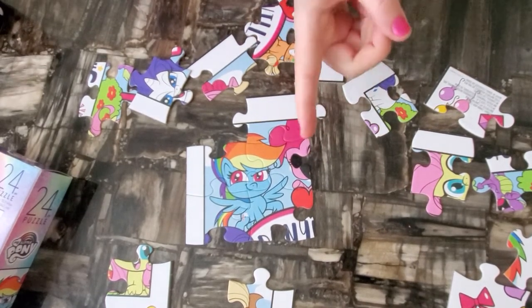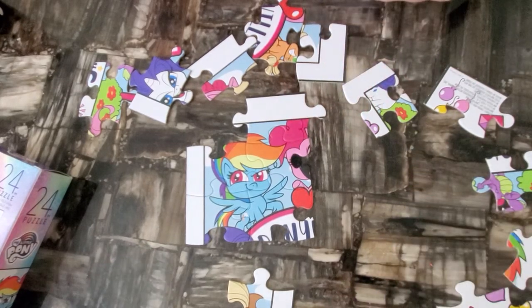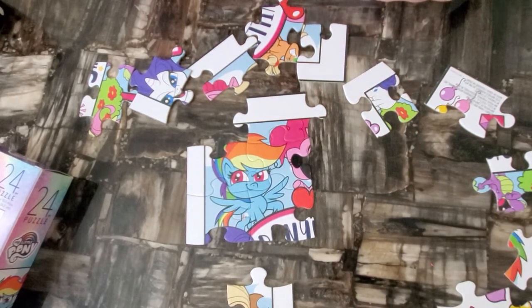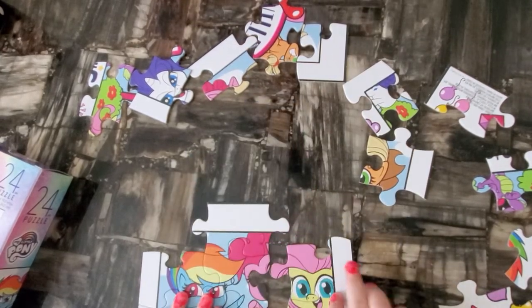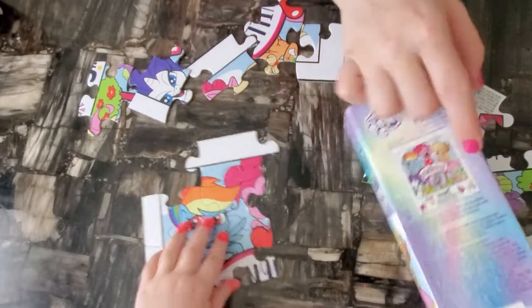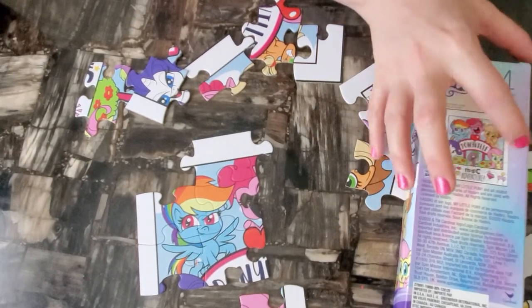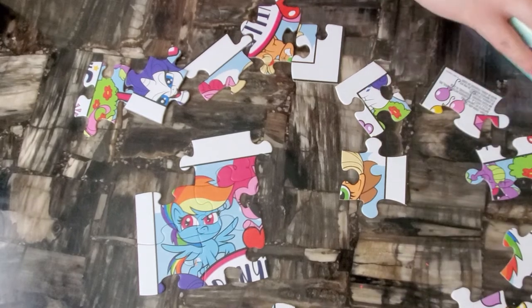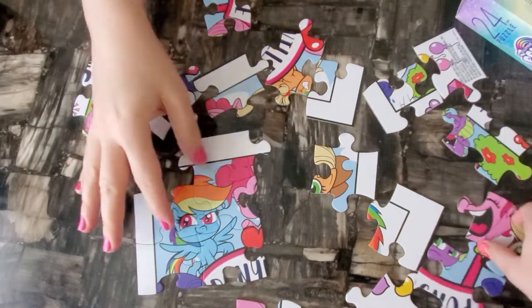How about you make the pink one? How about just make her face? That's nice. I like her face. Which goes right there? No, this one goes in this corner, see? Oh, yeah. Right here. Okay, so how about you find the pink one's face? Here. Okay, that's great.